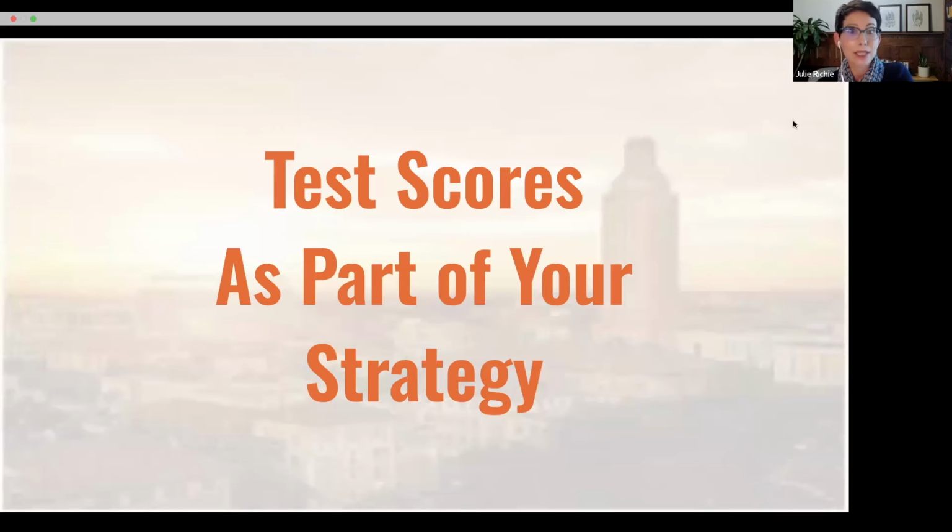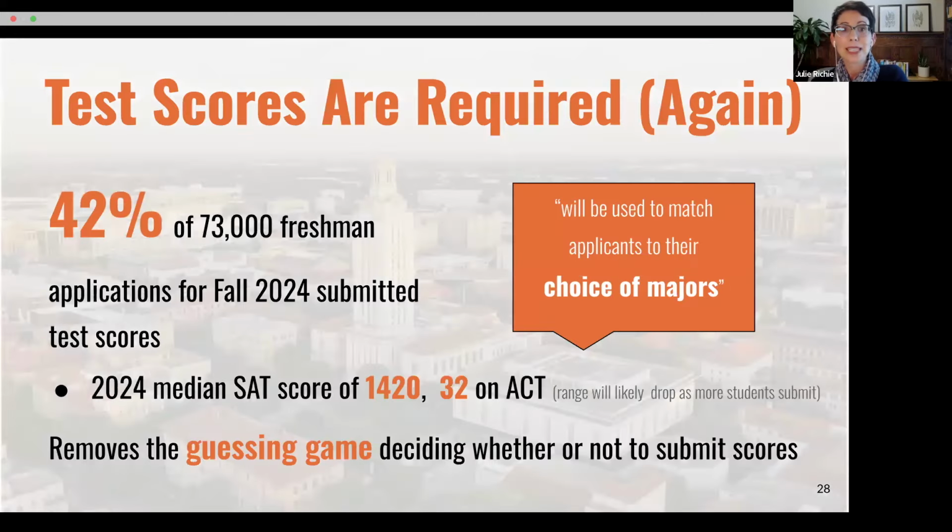Okay, so test scores. As Bob was saying, test scores are required again. What we know historically is that test scores at UT were a part of the admission process, but they were just part of holistic admissions, right? We don't know for sure, but we can make a pretty good educated guess that the median score at UT right now is about a 32, because they were test optional for several years. Historically, you did not have to have a 32 to get into UT. The median score is inflated right now because during those test optional years, of course, only students with very strong scores sent them, which caused the median score to rise.